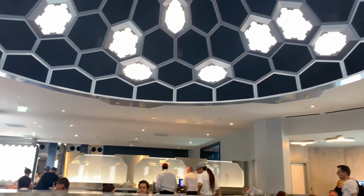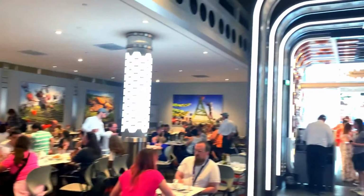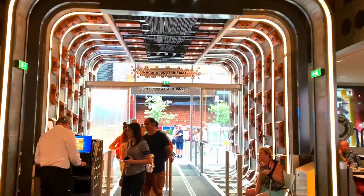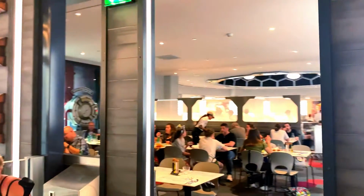Situated in the Walt Disney Studios Park, Pym Test Kitchen is the table service restaurant in Avengers Campus. So let's talk theming. The backstory is this is the former lab of Dr. Hank Pym, the famous inventor of the Pym particles. Ant-Man and Hank's daughter have repurposed Dr. Pym's lab, turning it into a state-of-the-art food science research kitchen.